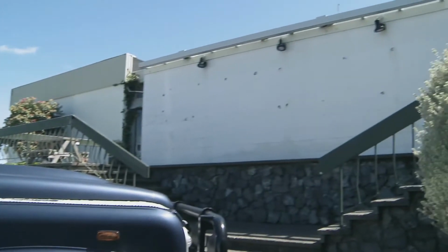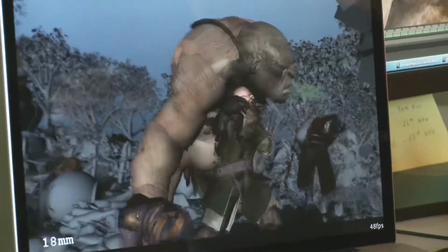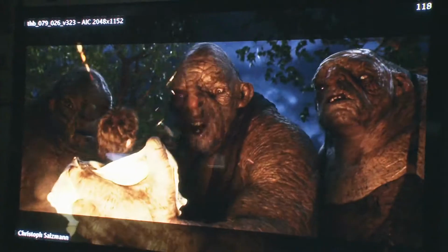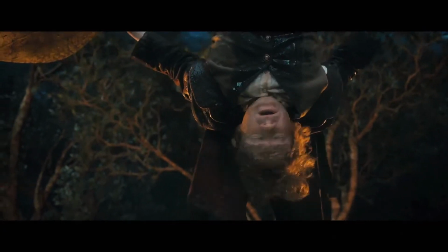We're at Wexford Road now. This is the original production office for Lord of the Rings, and now it's the home of all the animators for Hobbit. So the troll sequence, definitely one of the biggest animation challenges. They're speaking, which is something new for trolls. In Rings, they're always only ever kind of grunting.